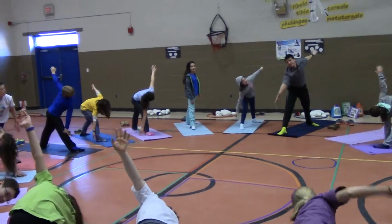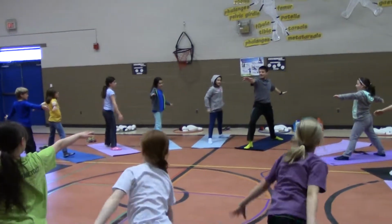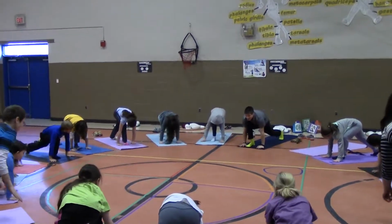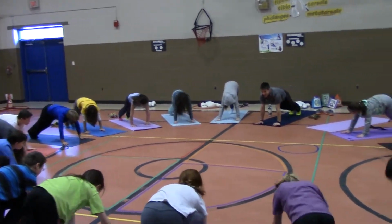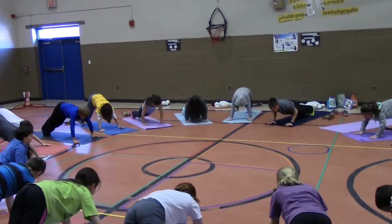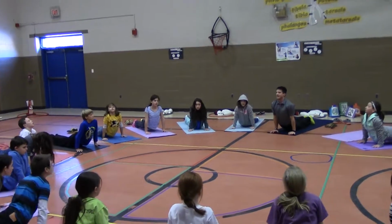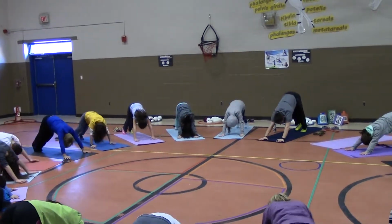Come back up. Bend your front knee. Windmill your arms to frame the foot. Step back, high plank. Inhale. Exhale, low plank. Inhale, upward facing dog. And exhale, downward facing dog.